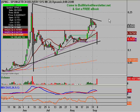So hang in there, Sponge Tech people. We'll see what the rest of this week brings, but ideally you do want to see this support trend line hold. Have a good one.